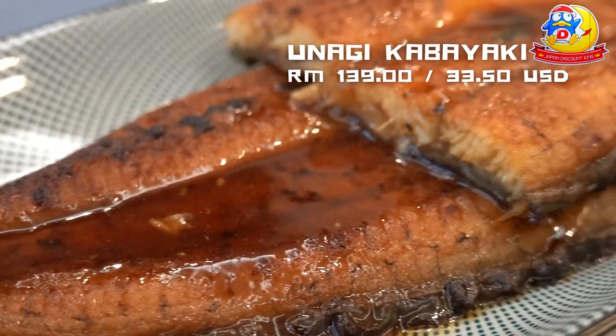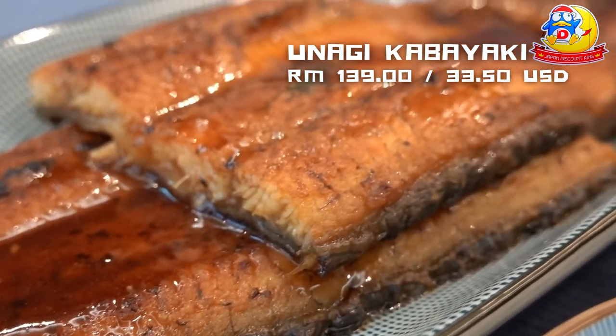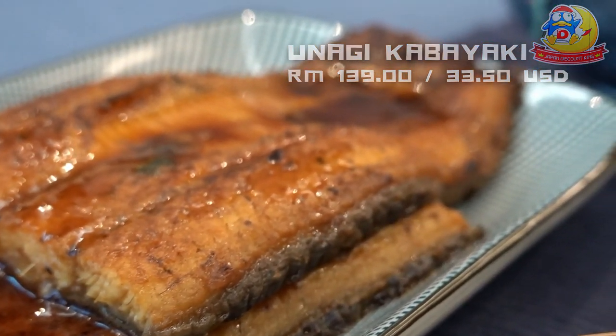Now we move to the unagi. Yeah, so this unagi is also from Japan. It's from Kumamoto Shonpen Sien. The one with the black bear, so it's on the logo. Yeah, so I'm super excited to try because this looks really legit.